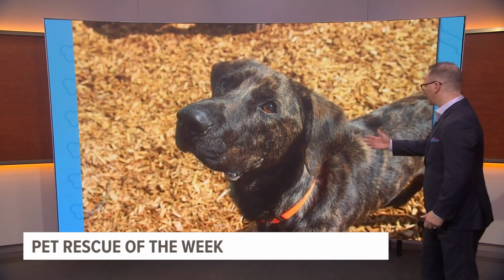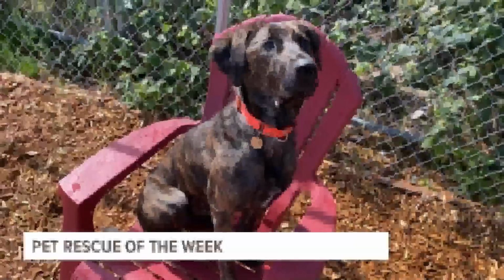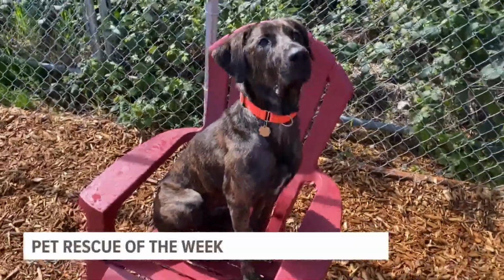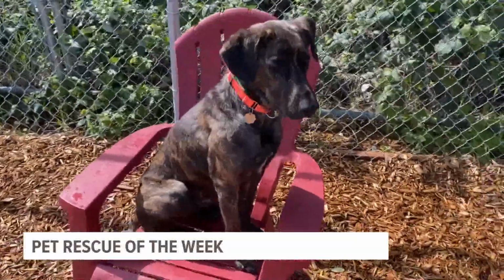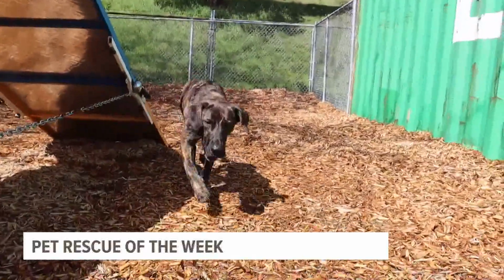Check out the beautiful stripes that he's got. They call them tiger stripes. Just a face to love. He was brought in by a good Samaritan who found him wandering around in traffic. So you can imagine he can be a little shy and scared of humans at first. But he's really quick to warm up once he kind of falls in love with you.